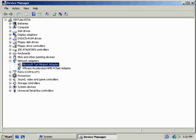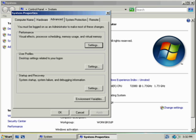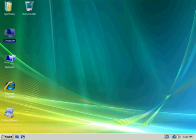And I'm not going to wait. That's not really an important piece of hardware. This is set up on a virtual machine, but again, here is the system summary of all my settings there. Let's look at a few other things. I'm going to go, in this case, let me go out of here, right click on computer, and go to manage.